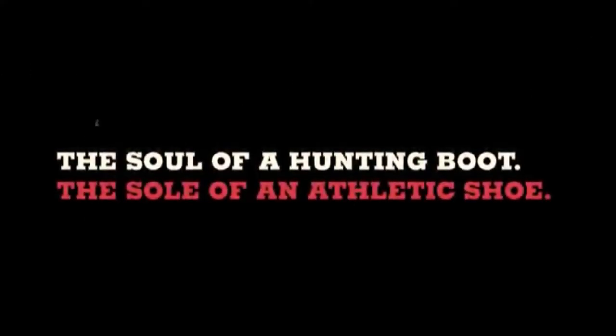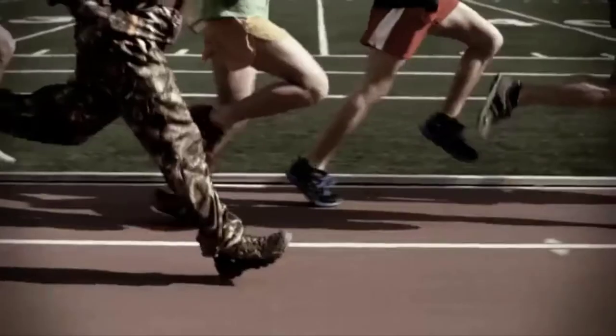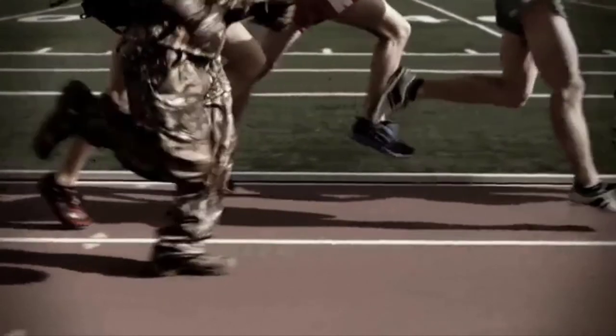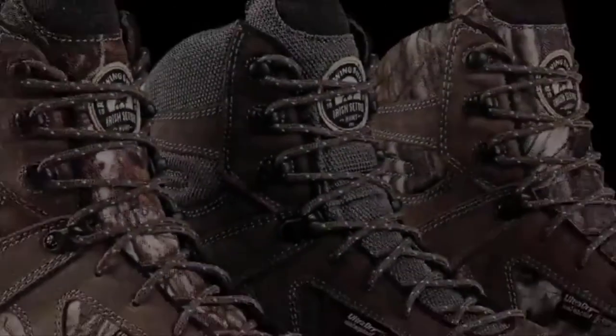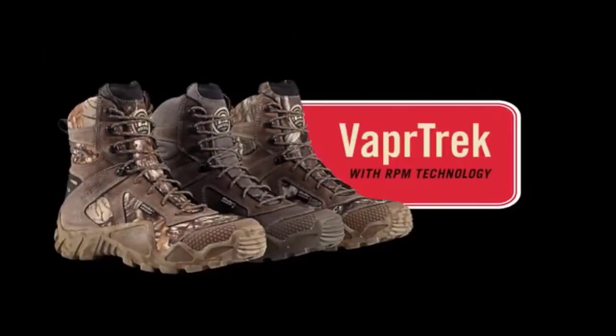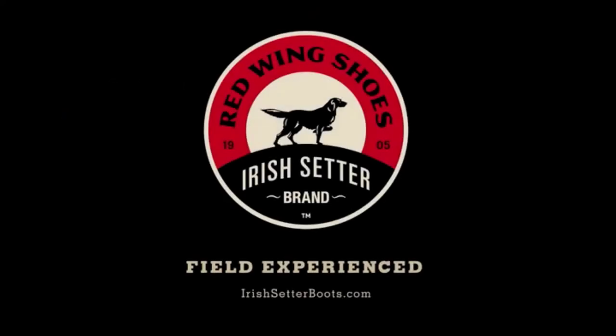The soul of a hunting boot. The soul of an athletic shoe. Order today, because these boots are designed to go fast. Vaprtrek boots. New from Irish Setter.